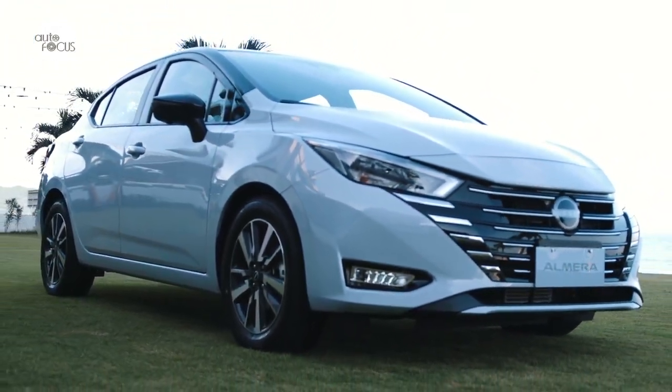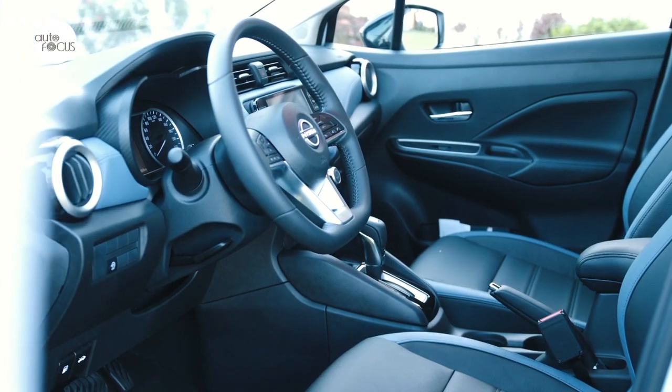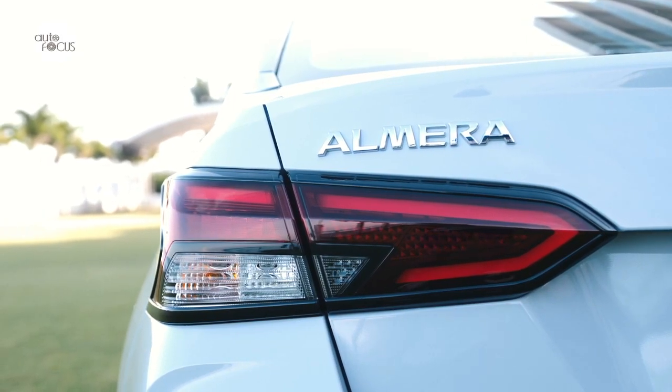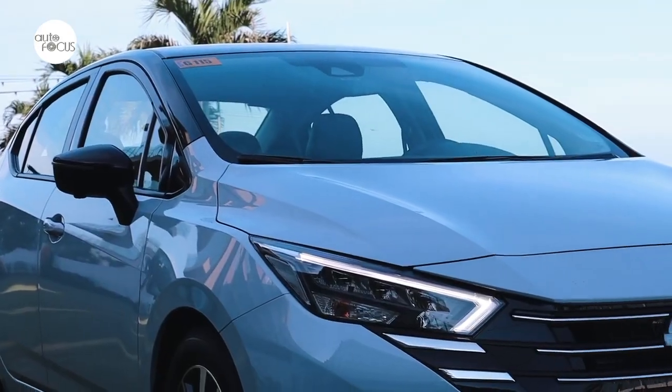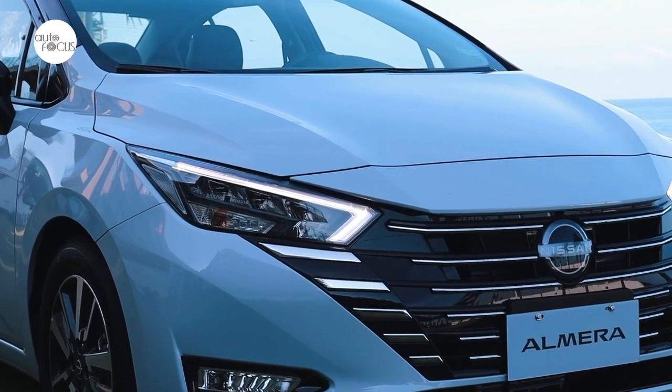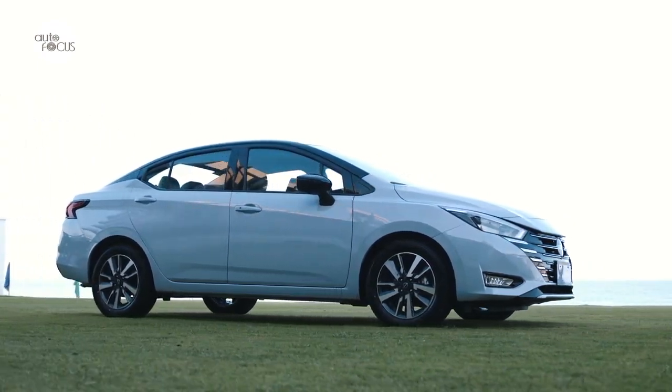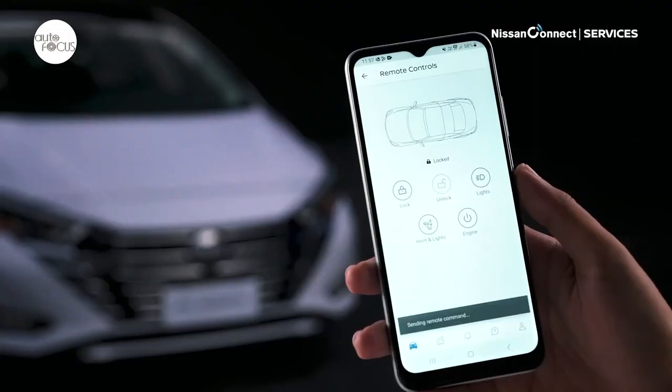So the new Almera has the new design, both exterior and interior. It also has additional features of the Nissan Intelligent Mobility. We also added tire pressure and some other additional features. But one of the things that we are most proud of is that we are launching for the first time in the Philippines in this segment Nissan Connected Car Services, which is connectivity.